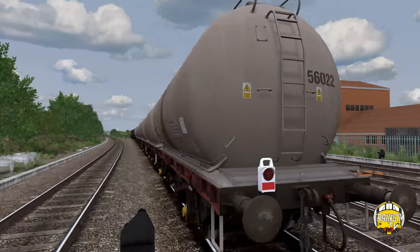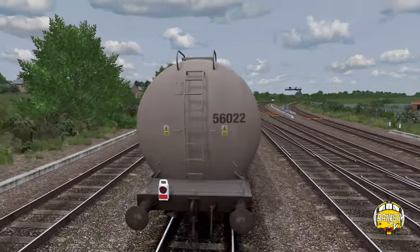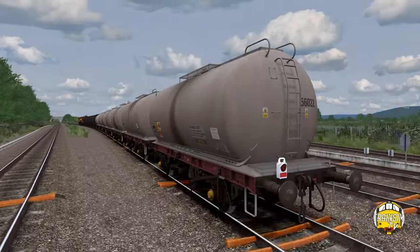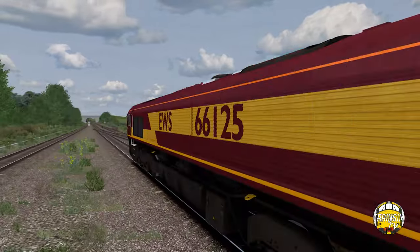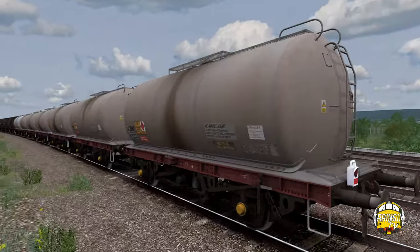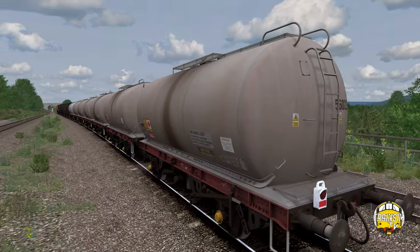As is always the case with these AP wagons, you do get a great set of sounds with them. All fully custom and everything. So we're driving the working here, 6V62. I'll just go in the back here so you can hear the wagons as we go over these points. But yeah, 6V62, the 4-liter Tavistock tanks.